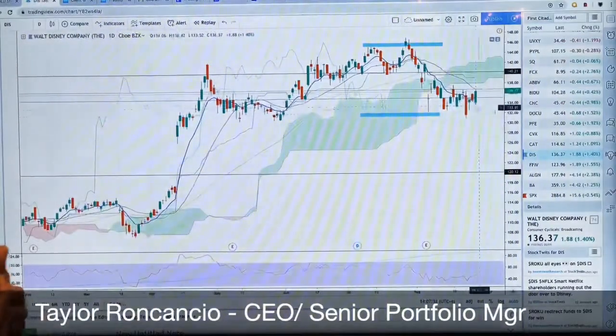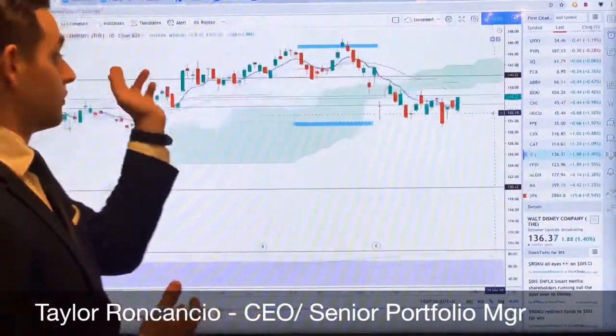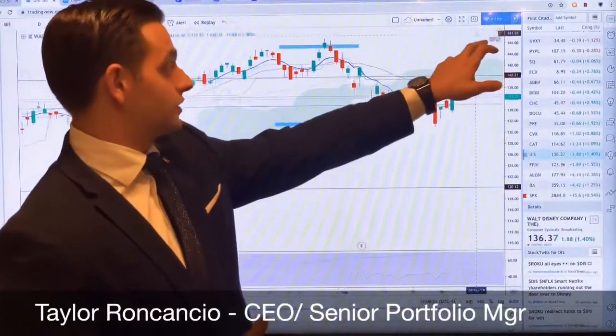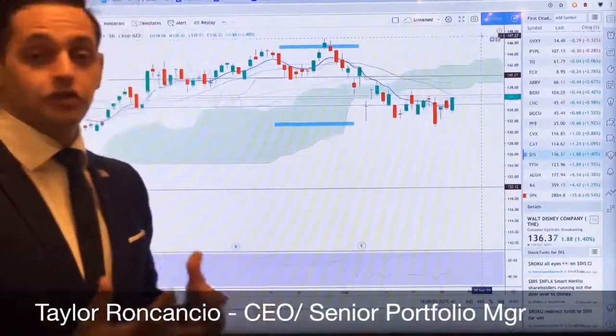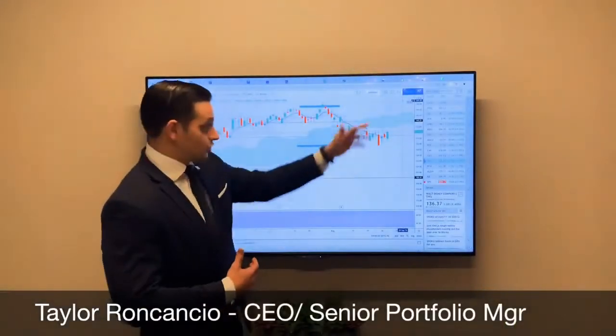Okay, so right now we really like our entry point for Disney because we got it at a discount compared to what it was back in April. And we do see it going up to at least $146. You might see us start to trim our positioning right around 146 just to make sure that we protect our gains in case we do have a pullback.